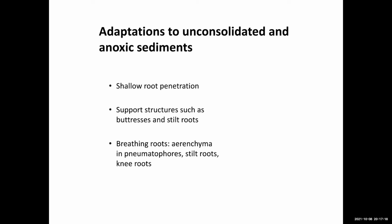Pneumatophores, I saw in one book recently, you had a book you were holding up before about mangroves. They called pneumatophores negatively geotropic adventitious roots. Look, I prefer to think of them as just pneumatophores. It's an easier way of doing it. Often have stilt roots and knee roots, and these often have the capacity to take gases in through the structure.